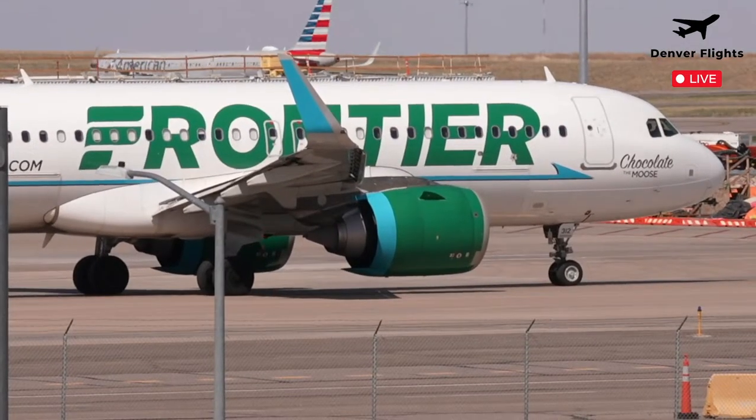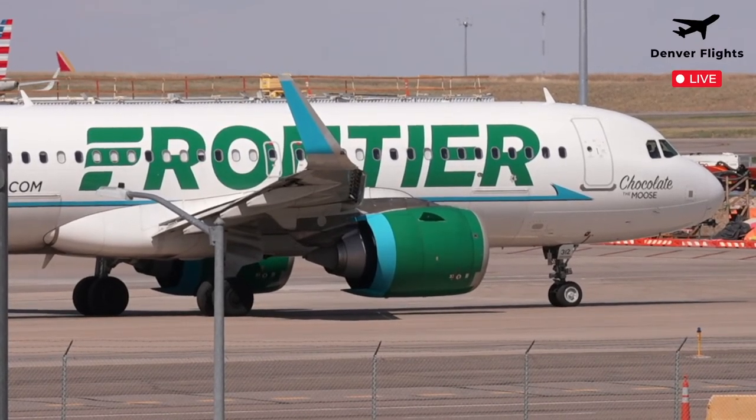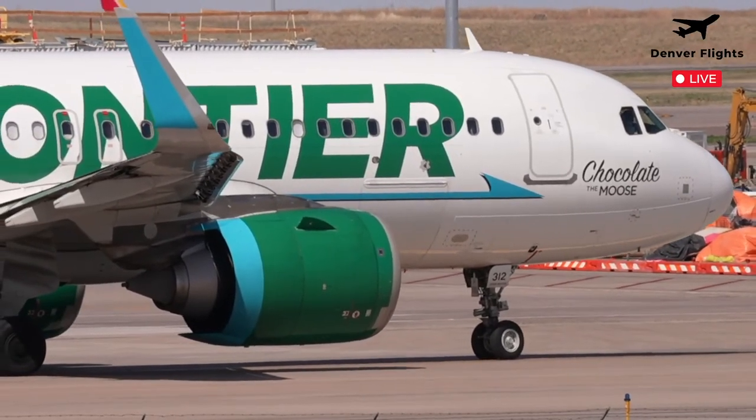Beautiful, beautiful, beautiful. All right, back to the Frontier. The Moose. Frontier 1863, you got the first IC? Yeah, it's first. That's a big thrust reverser. Yeah, it is. Frontier 1863, Delta's going to follow you. Turn right on Mike. Taxi V, Mike, Alpha, the ramp. Frontier, lady. There it goes, guys.